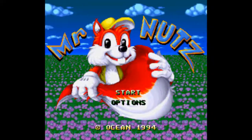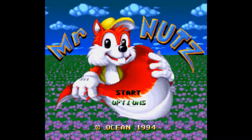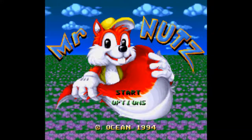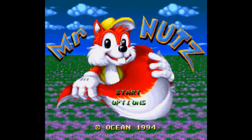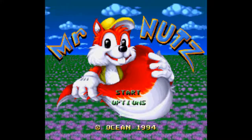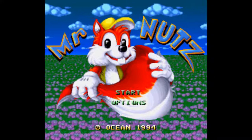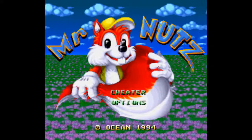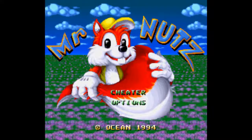When you start up the game, you'll notice that the title screen has only one mode to play. However, there's another mode that can be unlocked with a code. On the title screen with the second controller, press start, select, L and R together, then hit the following: up 3 times, down 3 times, left, right, left, right. If done successfully, the word start will be replaced with cheater, which is the cheater mode.